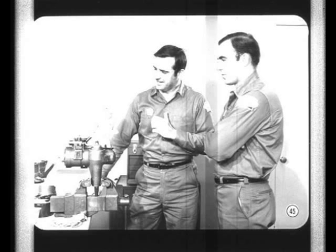Basically, there's very little difference between a power steering gear and a manual gear. Even if something happens to the hydraulic part of the power steering system, you still have mechanical control of the car. But suppose we let Bob explain gear operation.